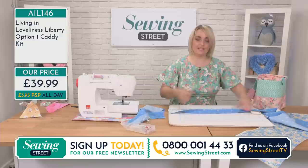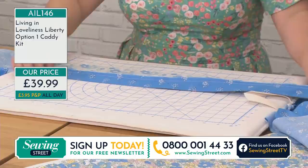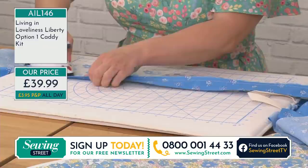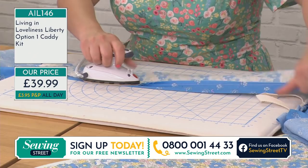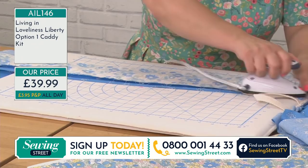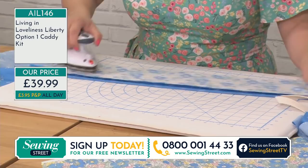And what I find is easier when attaching the binding this way is if we have the wrong side of the pocket facing towards us. And to spread that binding out equally on the front and the back of the pocket, if you now press your raw edge up towards the fold of your binding, you will find at this stage that you'll lose your letters on your fabric, but it doesn't matter here. Don't worry about popping those letters back on because we now know which is the binding and which is our pocket fabric. And by pressing that raw edge up, as we fold this over in a moment, it means that we're going to have the same amount of fabrics showcased on the back as we are on the front.